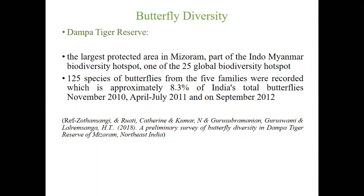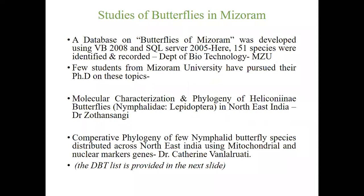A preliminary survey of butterfly diversity in Dampa Tiger Reserve conducted by MZU researchers recorded 125 species of butterflies from the five families, which is approximately 8.3% of India's total butterflies. Studies on butterflies in Mizoram are still very scarce. A database on butterflies of Mizoram was developed where 151 species were identified and recorded by the Department of Biotechnology, Mizoram University. Till now, only two students from Mizoram University have pursued their PhD on butterflies.